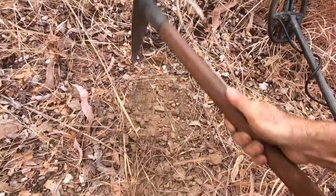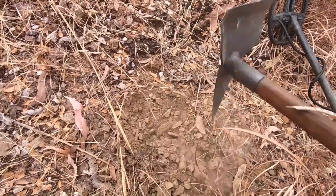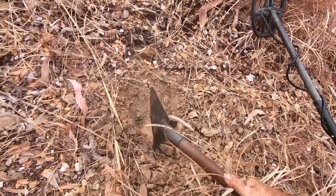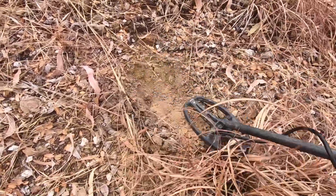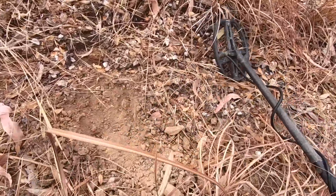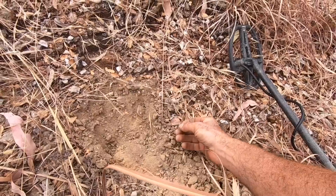But there might be a little tiny gold Buddha too. They have found them out here. Alright, I wasn't very careful digging that, was I? I didn't look at the numbers, so. Oh, it's more of that chain, look. Oh, what's on the end?